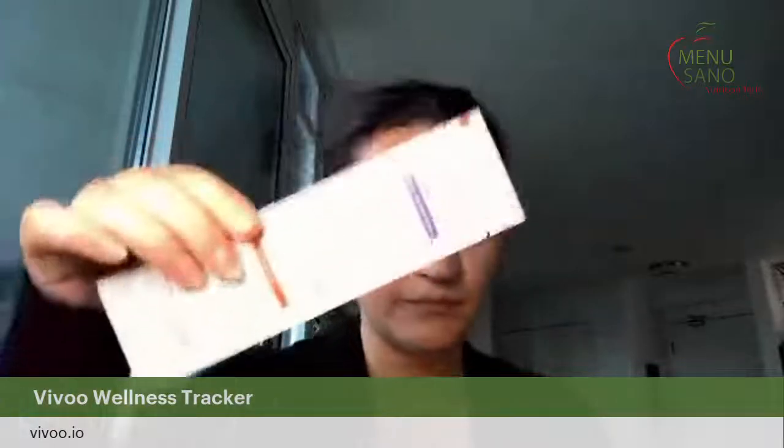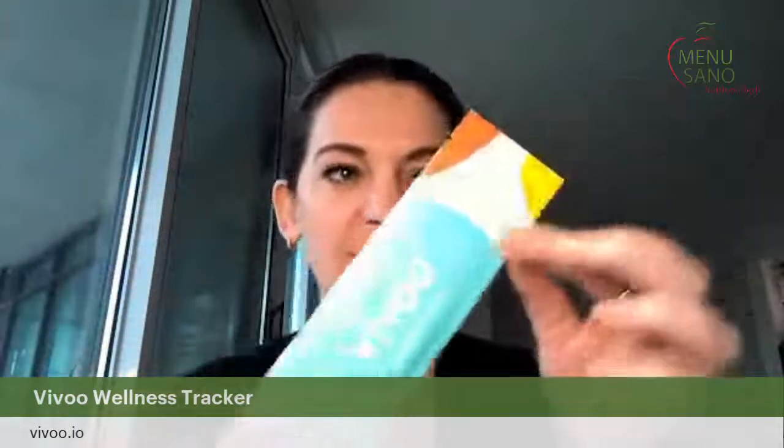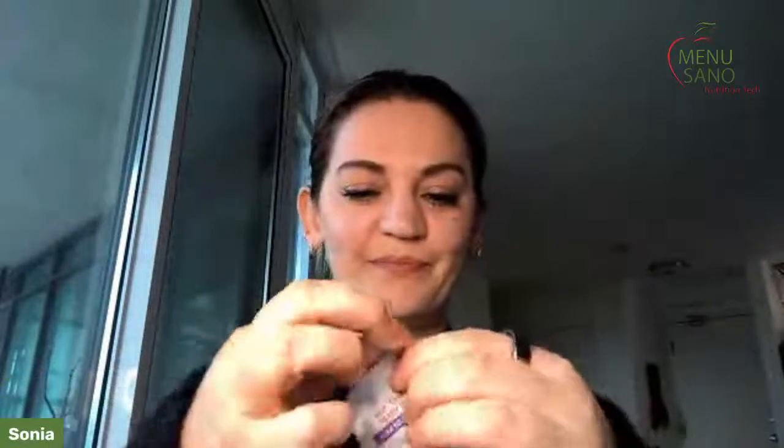Once you download the Vivo app, it will guide you to order strips. And how this technology works is you order these strips and they come in this package. And I'm going to open it up. I ordered a package that came with 5 strips. So these are strips here. I'm going to open it up so you can see. And this is what the strip looks like.